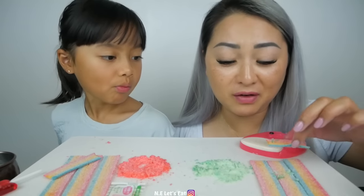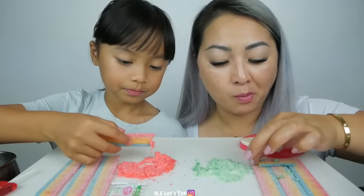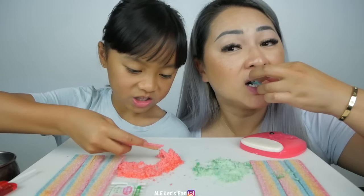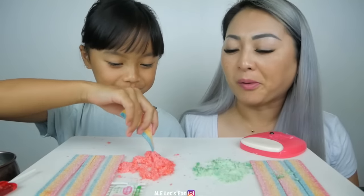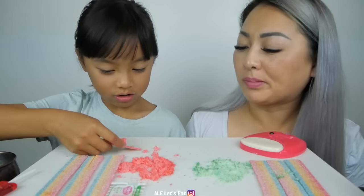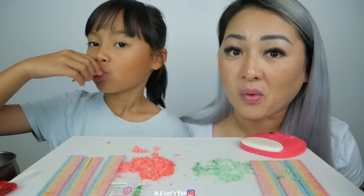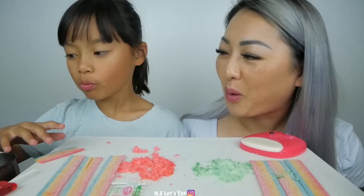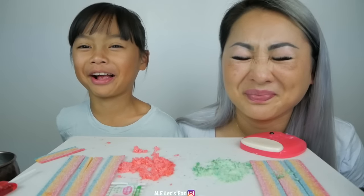Ooh, Emma. If you put this with this and chew it, it's so good. Like the pop rock. Give me some. Ooh. Why is mine so hard? Here. Put it here. Thank you. That's a lot. Chew it. Nothing.